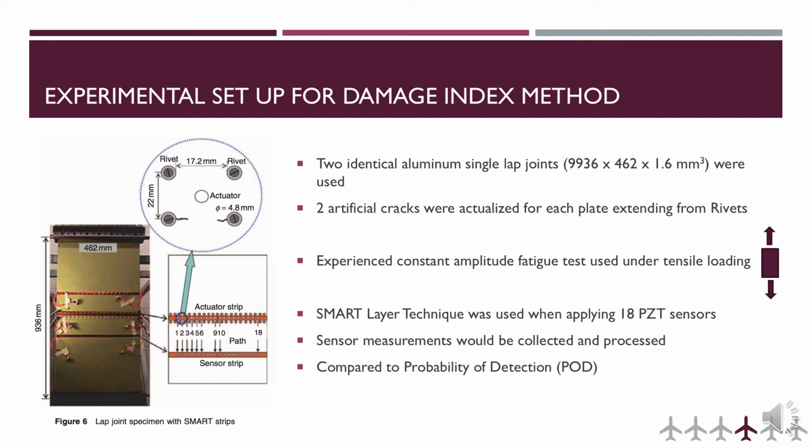The setup for this experiment can be seen in the figure on the left that displays the distribution of transmitters and receivers along the plate, as well as the location of where the cracks are. The results were compared to the probability of detection to determine the accuracy of this method.